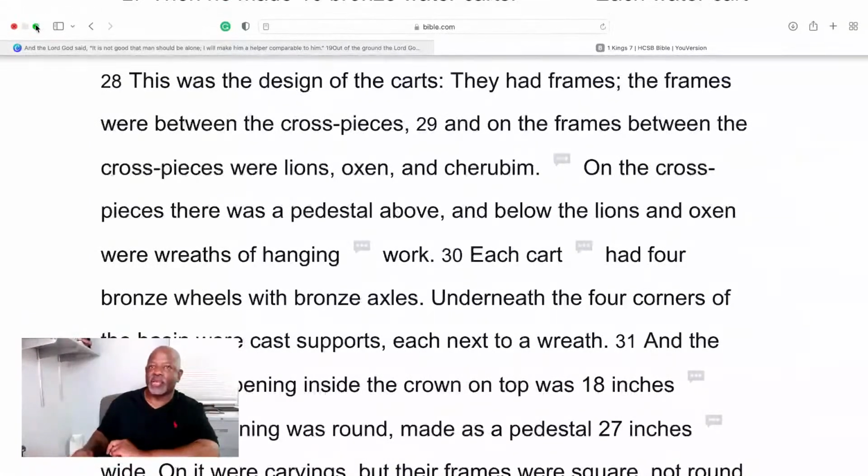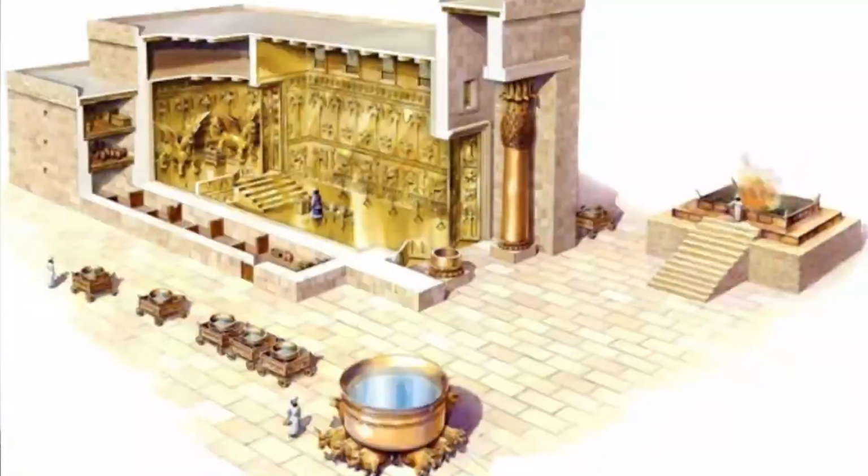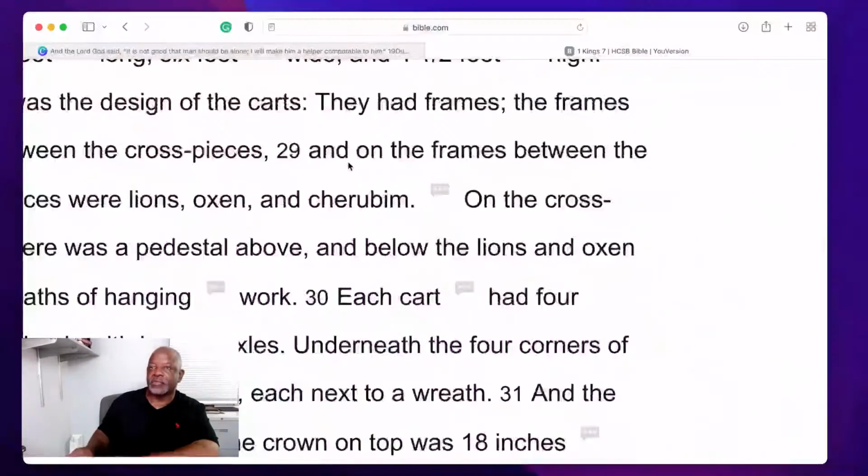Again, I'll give you a quick view of this right there along the bottom left. That's what he's talking about.